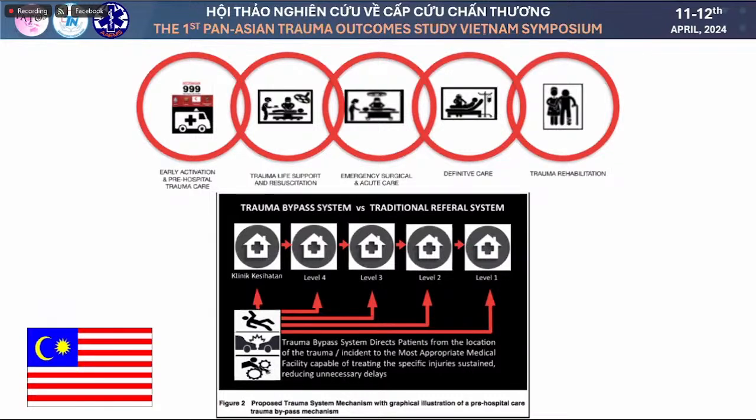So before this, our paramedics were divided between helping in pre-hospital care and helping in the emergency department. So today you can be working in the emergency department, tomorrow you can be working at the pre-hospital care. So it's not a very efficient way to share resources for pre-hospital care.